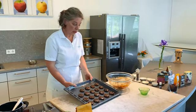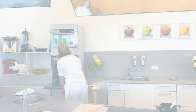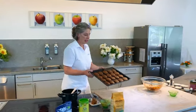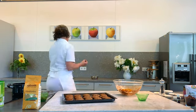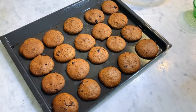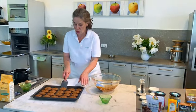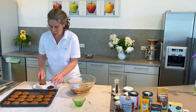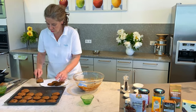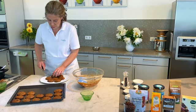Okay, so this goes now in the oven. And ta-da! They're already done. So you just good.